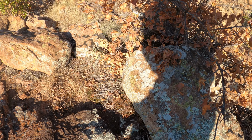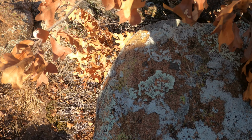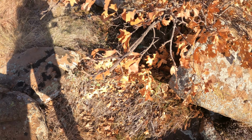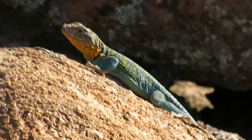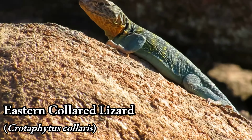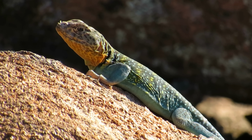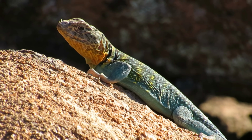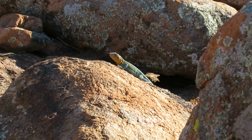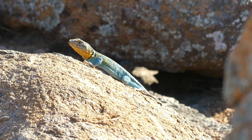My shadow's in the way, just to the left of my shadow on the edge of this rock. And it's disappeared. So this right over here is my life collared lizard, and it is colorful. This is so cool. It's literally just sitting there and allowing us to take some pictures and video of it. Here is some of the surrounding habitat that it's in. That is so cool.